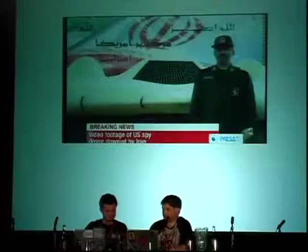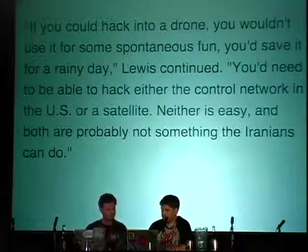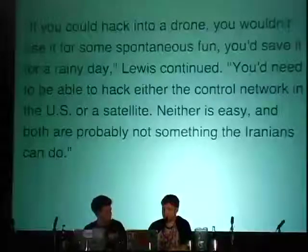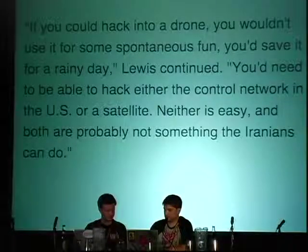In the same report, Lewis also said, if you could hack into a drone, you wouldn't use it for some spontaneous fun. You'd save it for a rainy day. You need to be able to hack either the control network in the US or a satellite. Neither is easy, and both are probably something the Iranians can do.